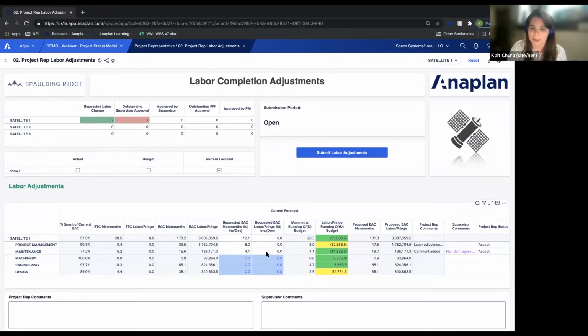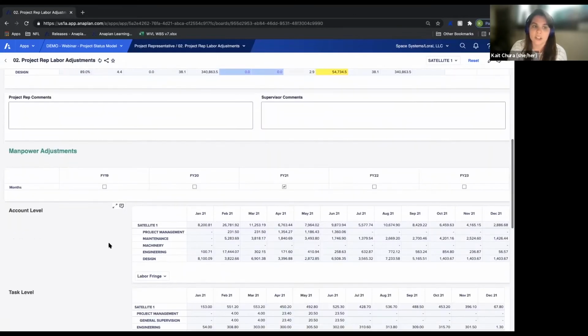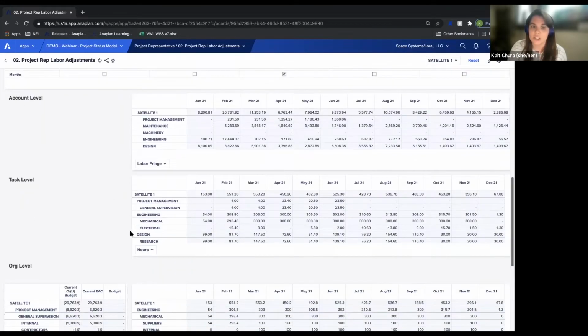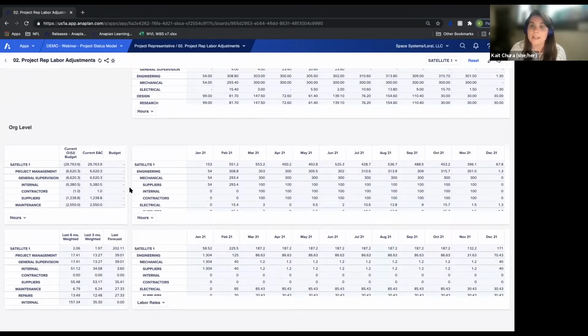Up here, we are seeing the spend to date versus what has actualized. This also tells us what has already been submitted and what is already approved. If we scroll down here, this is where we make that manpower adjustment. Rather than thinking of projects at just the project level, this takes us to the accounts, then the tasks, and one level further, the org. Because the orgs are the lowest level of this hierarchy, that is where we'd make our adjustments.